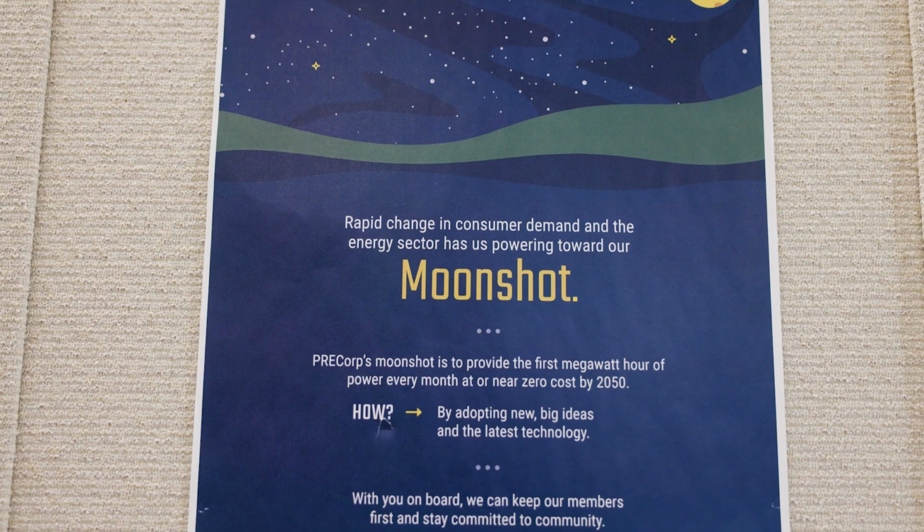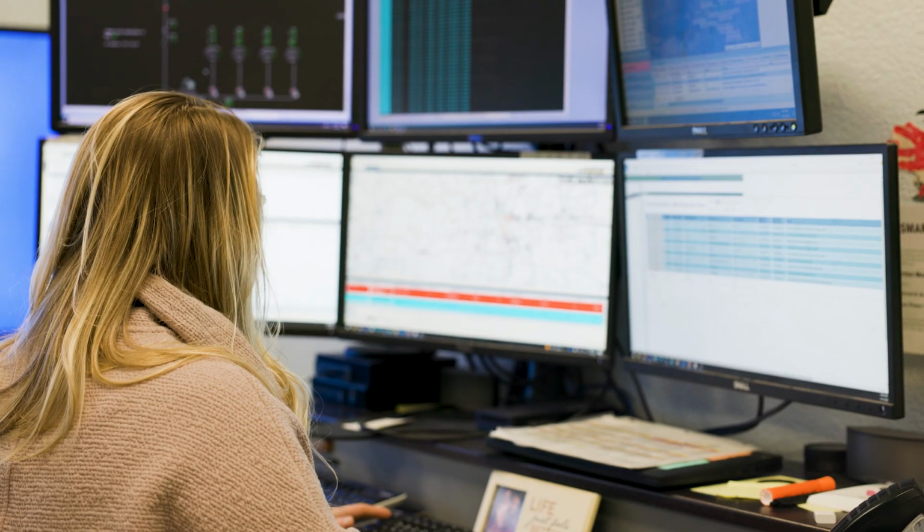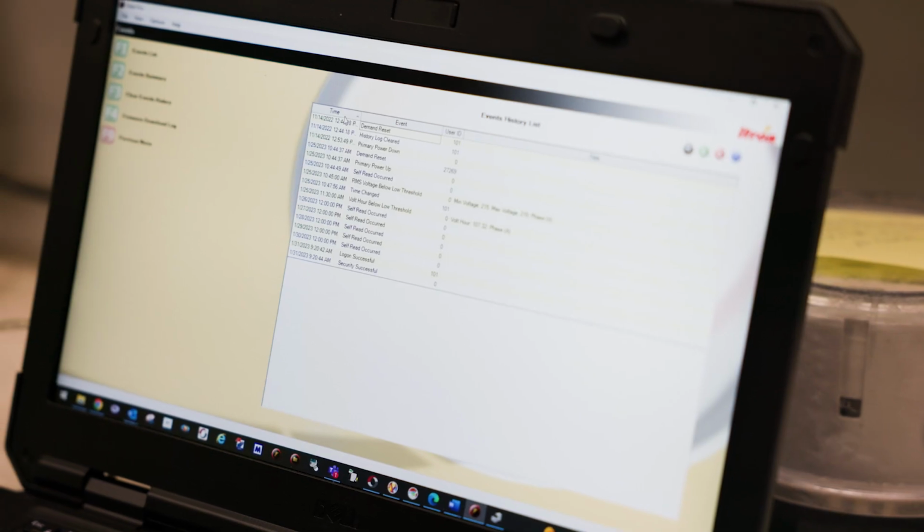One of the objectives on our strategy is to leverage accelerating technology. The member expects the best value out of the kilowatt hours that we're providing to them. We see technology as a way for us to maximize those dollars.